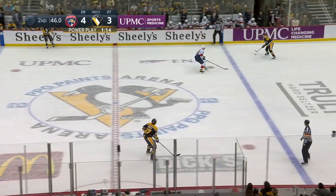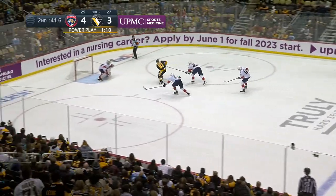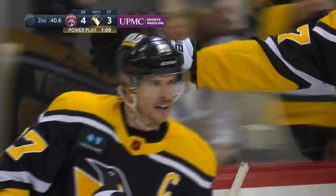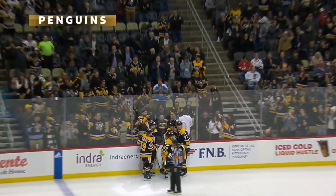The stick of Petrie. Penguins trying that little tip play right off the goal post. Here's Sid. Crosby behind the defense. In. He scores! Sidney Crosby on the backhand, making no mistake. It's all even again.